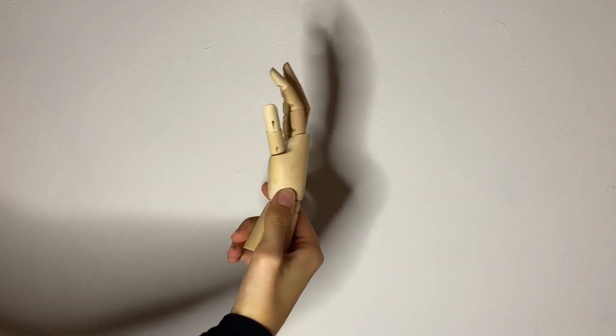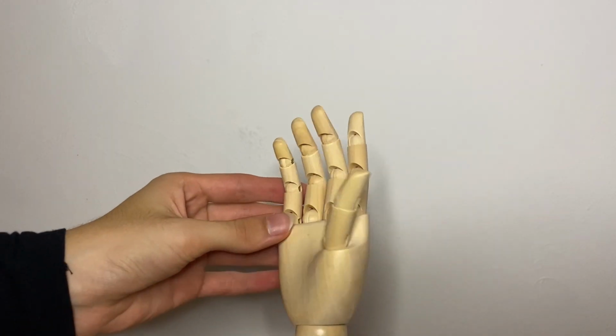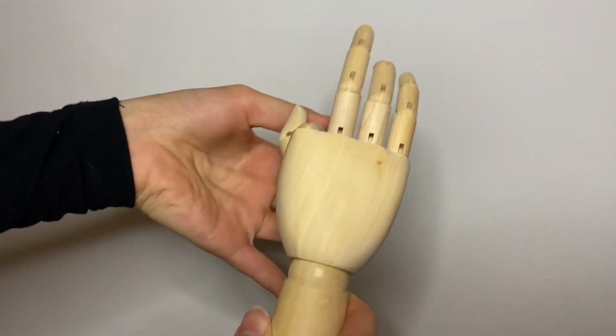What else do we have here? It's the hand. How do you call that in English? How do you call it in German? I don't know. The hand out of wood. It's cute. And I can put my rings on it or my jewelry. This is so schlau. This maybe. Okay, next.